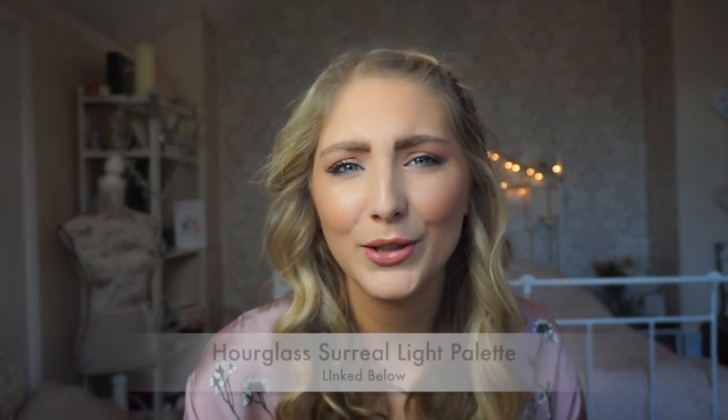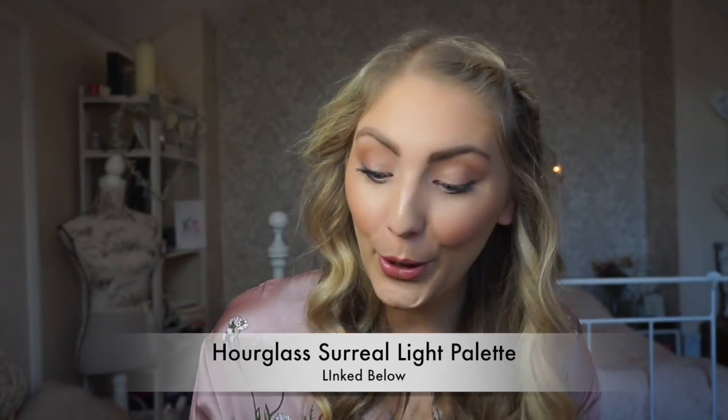If I do set my powder, it'd be with these ones. So that would be my most picked up, most used palette of 2016. So yeah, I just recently purchased the new Hourglass palette. But again, that's my newer one, so I can't say that's my ride and die because I've only just got it.